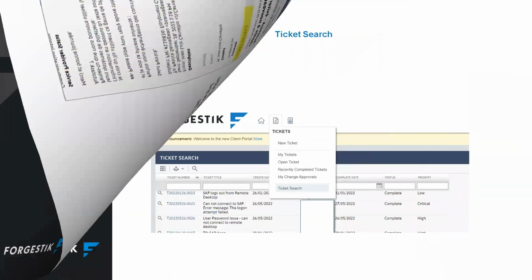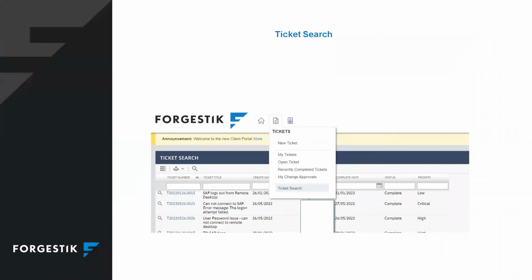A reminder too, guys, that the ticket number is the date, just so that you know. So if you're looking through your tickets, at least you'll know that the ticket number is the date that the ticket was submitted. Correct. Yeah, the first 4 digits are the actual date, year, month, and day of the ticket when we received it. For ticket searching, same concept as well.